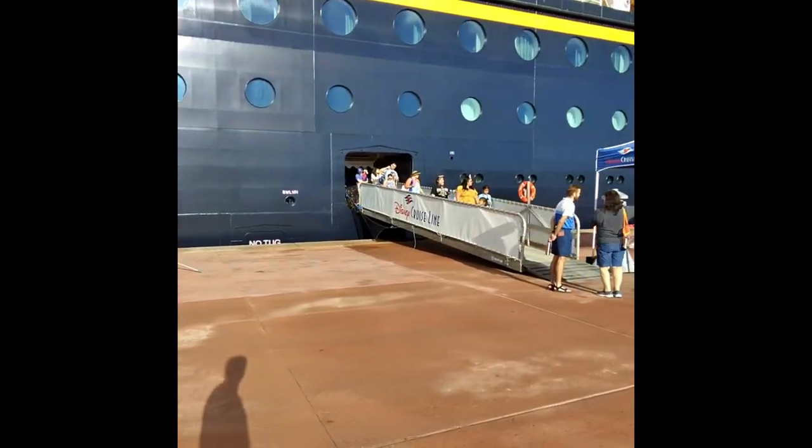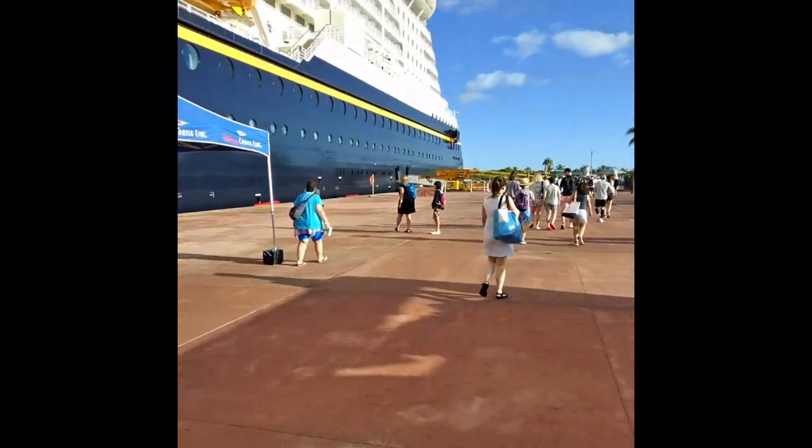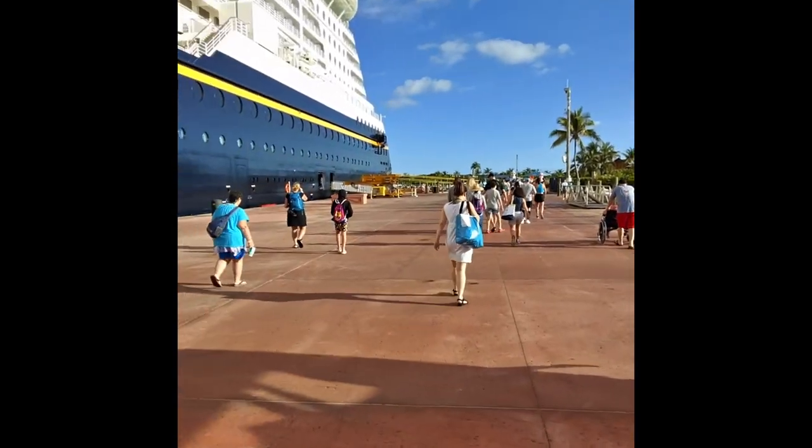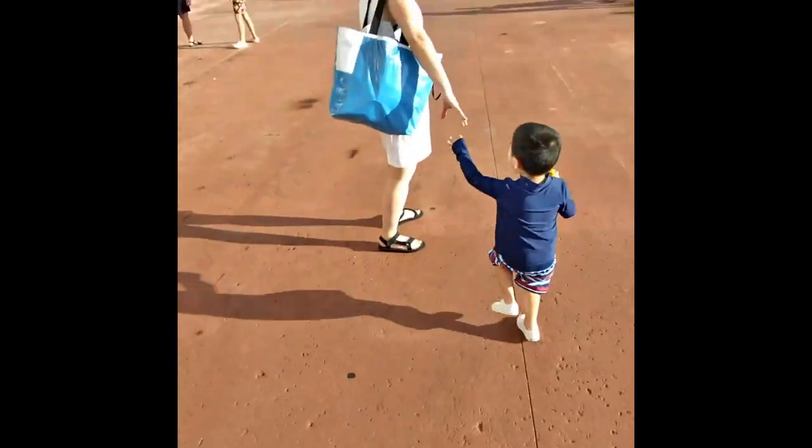If you have a small child, I recommend bringing a stroller, as it is a very long walk to the beach and there are several character meet and greets along the way. So though you can take the tram, you might want to snap a few pictures with the characters before the crowds get there.